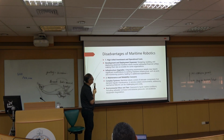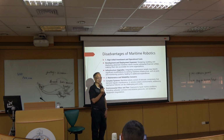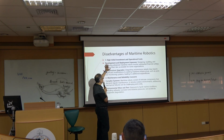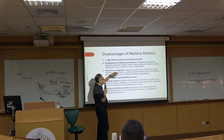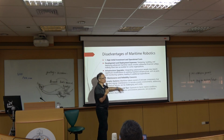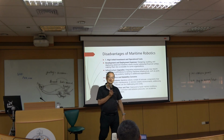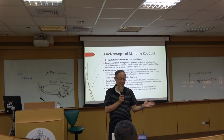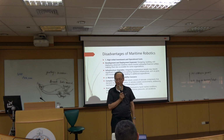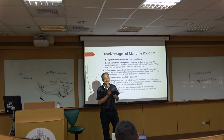First one, of course, the investment cost is very expensive. The development or deployment expense is very high. Infrastructure needs to be upgraded. For example, if an autonomous ship anchors at your berth, you have to use an autonomous system, as we said last time. I told you, it is a mooring system.